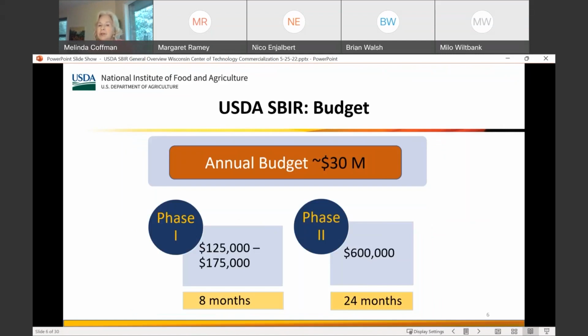And a little bit about our budget. Our annual budget is $30 million, and for phase 1, the award sizes range from $125,000 to $175,000. Again, it's 8 months, but can easily be extended to 20 months if you need that. We have 10 topic areas, and I'll go over those in a little while and explain the discrepancy between the $125,000 and the $175,000 in phase 1. In phase 2, it's $600,000 for all topic areas, and that lasts 24 months.